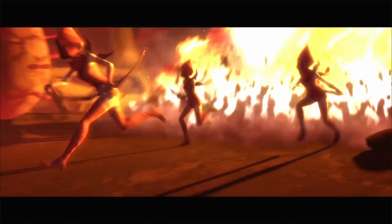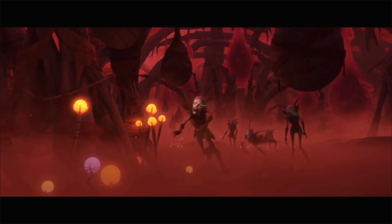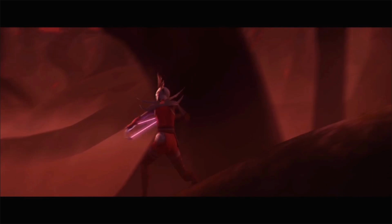While this attack was successful in eliminating some of the Night Sisters, Mother Talzin's magic was able to resurrect some of the fallen Night Sisters and use them as zombie attackers to reinforce the outnumbered witches of Dathomir.